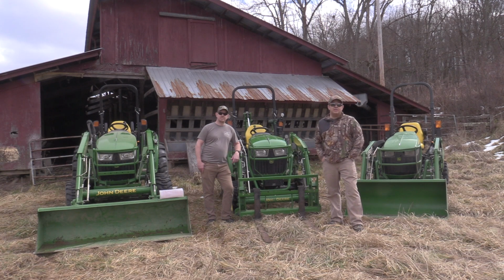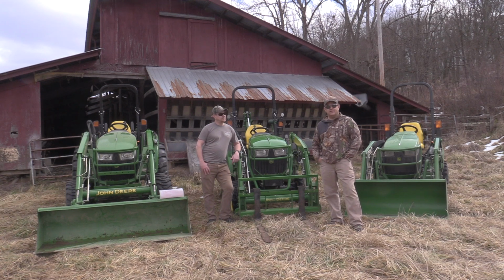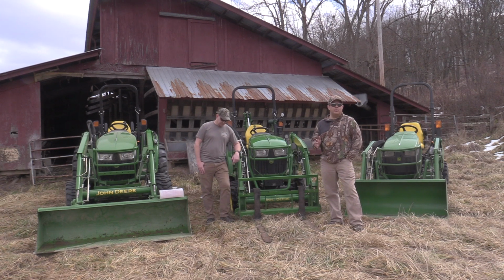My first tractor was the 1025R, and when I went in to purchase that, I really didn't see any use for a loader. Couldn't imagine why I would need one. And when I met with the dealer, he insisted that I needed a front-end loader. It's hard to find the tractor without a loader, and from a resale standpoint, I'm going to want the loader. What I found over time is that I'm really happy that I got it.